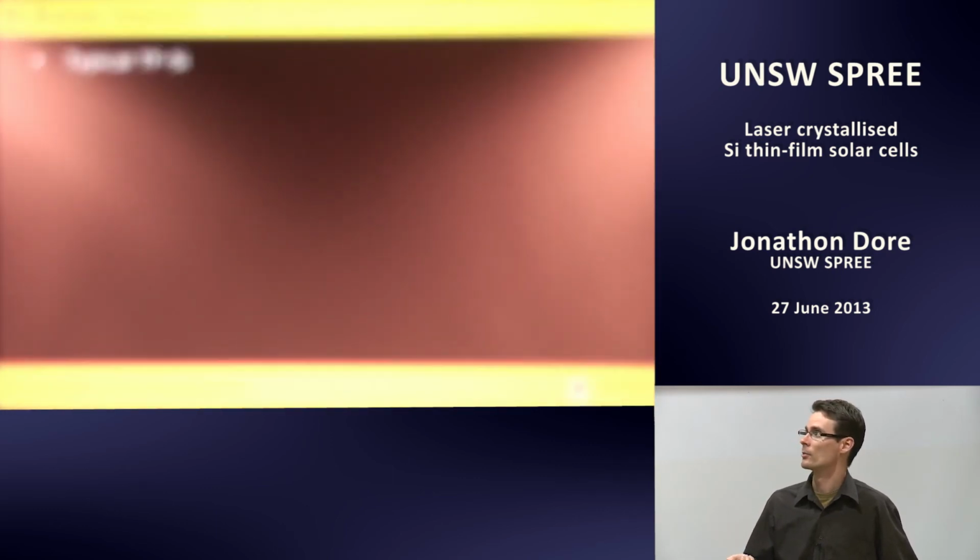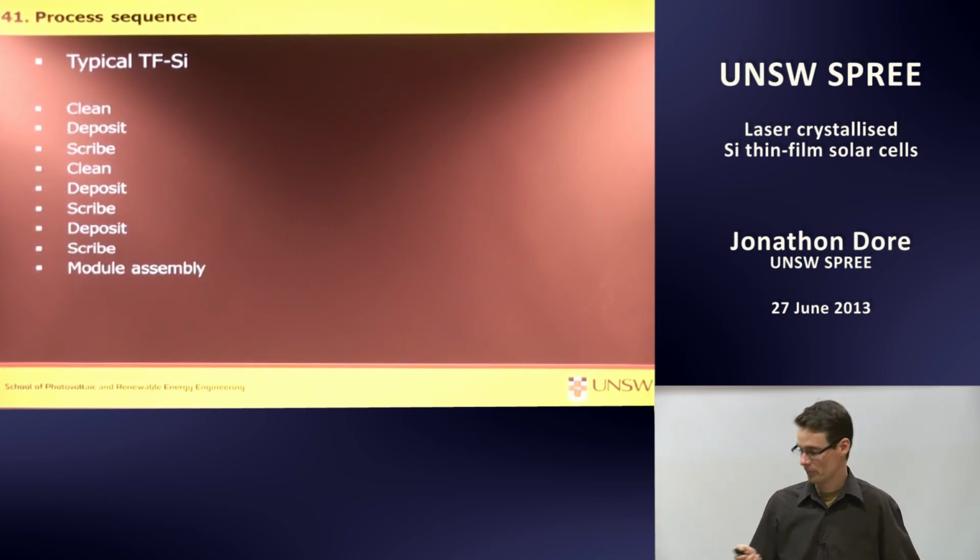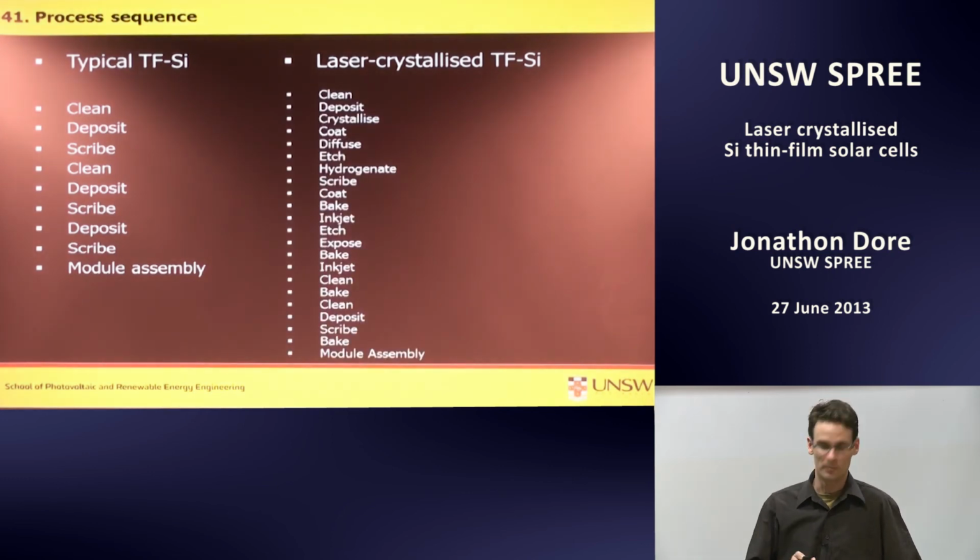Another thing to point out about long-term priorities is the process sequence. A typical thin film amorphous silicon process sequence looks like this, whereas our sequence at the moment looks like this. Of course, we're in research mode, so we don't want to get too down on ourselves at the moment. This is what all research does.